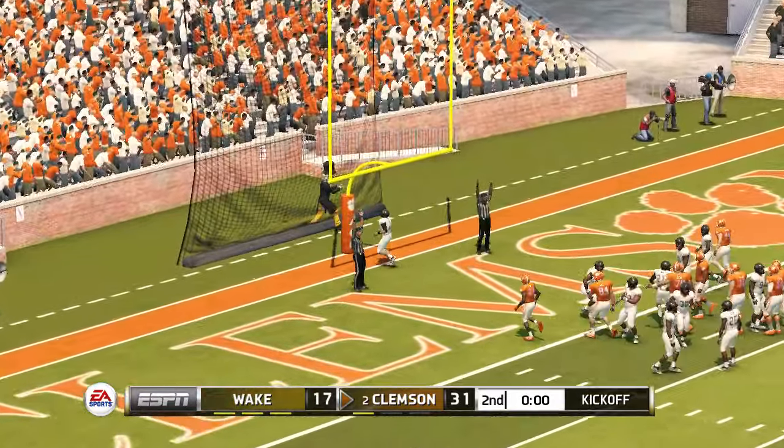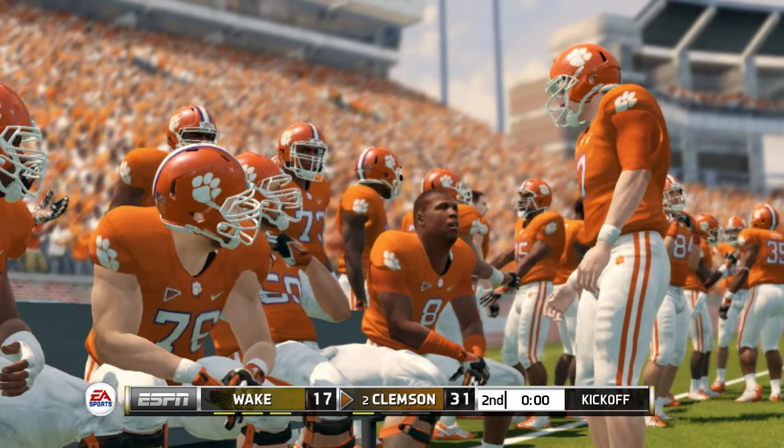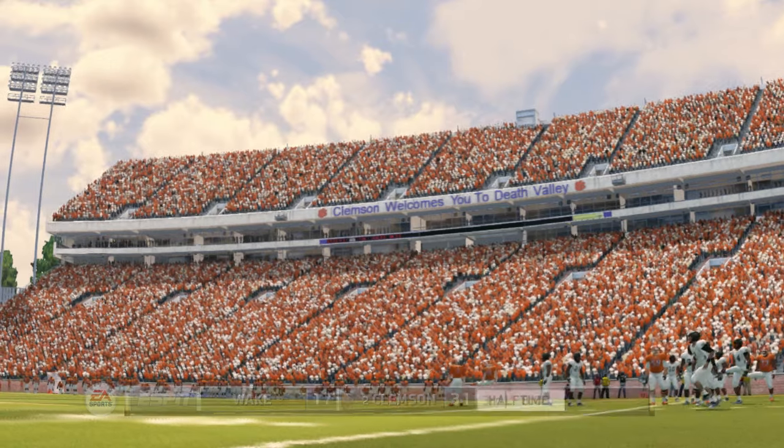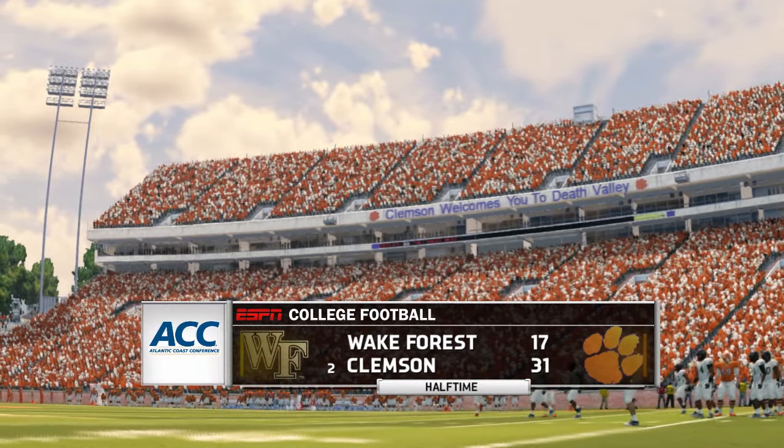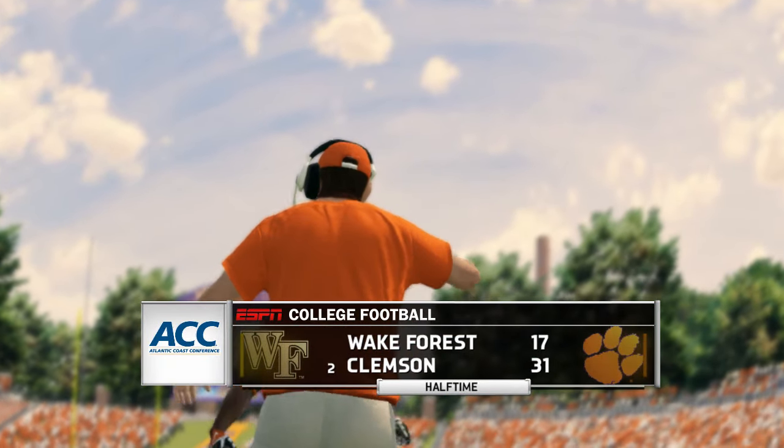And he tacks on the extra point. It's been a well-fought game as we head to the half. The Tigers lead it by 2 touchdowns.